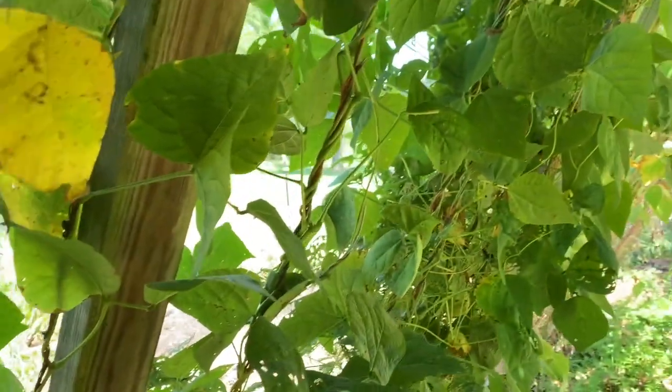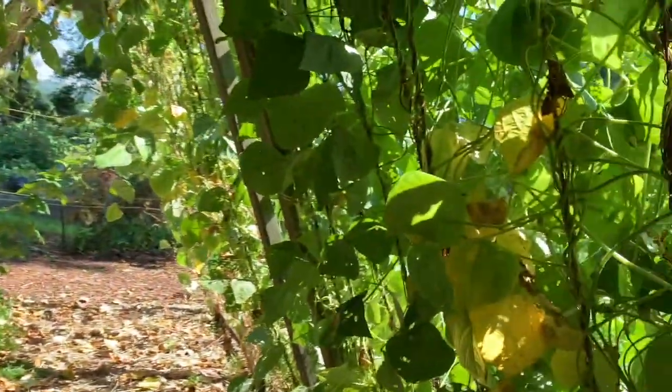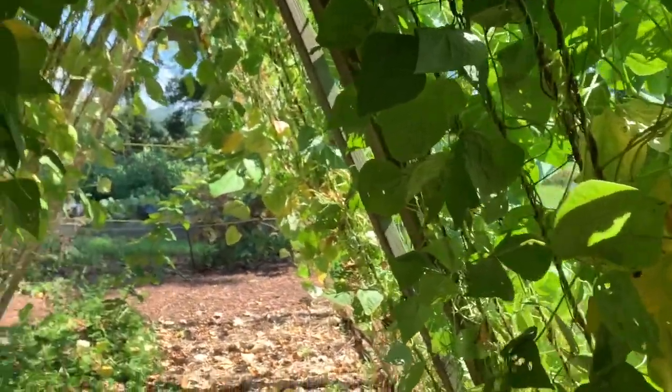But I will say again, these Blue Lake beans just don't produce for me in the heat. The first time that happened, I was like, oh my goodness, what happened to my beans? I don't know what I'm going to do. But I realized that they don't produce in the heat where I'm at. And what they'll do instead is they'll just kind of hang out here until usually August and September. And that's when I get the bulk of my green bean planting or harvest.